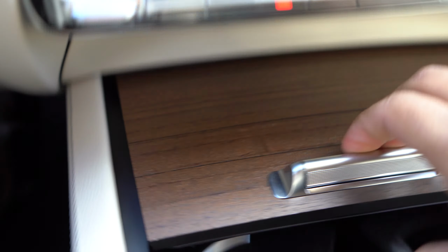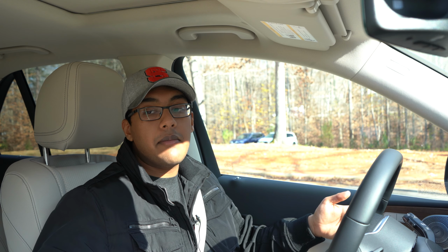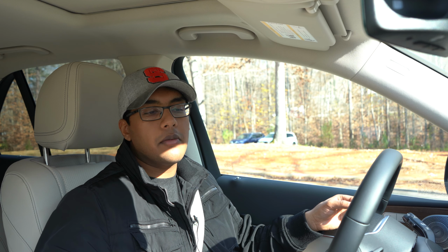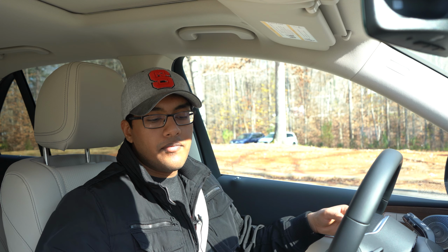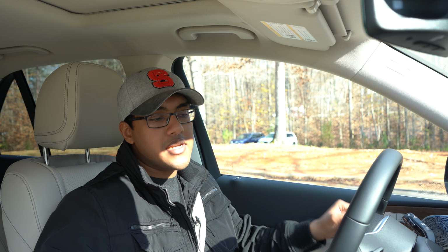That's why you buy a Benz over any other vehicle, to have the toys, the ambient lighting, which does look nuts in these cars. I think they do the best job. BMW does a great job too. But yeah, this is really well implemented. When you have the heat on in these vehicles, it glows red, but you can customize it however you want.